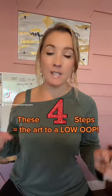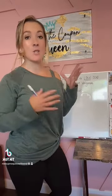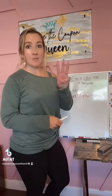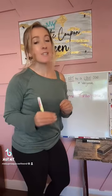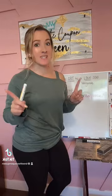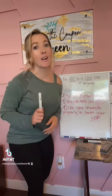If you coupon at Walgreens and you're paying way too much out of pocket, I'm gonna teach you the art to a low out-of-pocket cost. Step one is to have a breakdown with you. Step two is to arrange your transactions into specific small transactions. Number three is to make sure that you're only doing deals on products you need, freebies, or moneymakers. Don't just do deals to do deals. And step four is to use your rewards so you can lower your out-of-pocket cost.